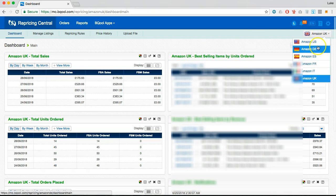You can experiment with the other marketplaces. I've started experimenting, and not putting it up 30% or 35% on European marketplaces. I've actually started playing around with the pricing to make it more competitive. But you've got to be careful.